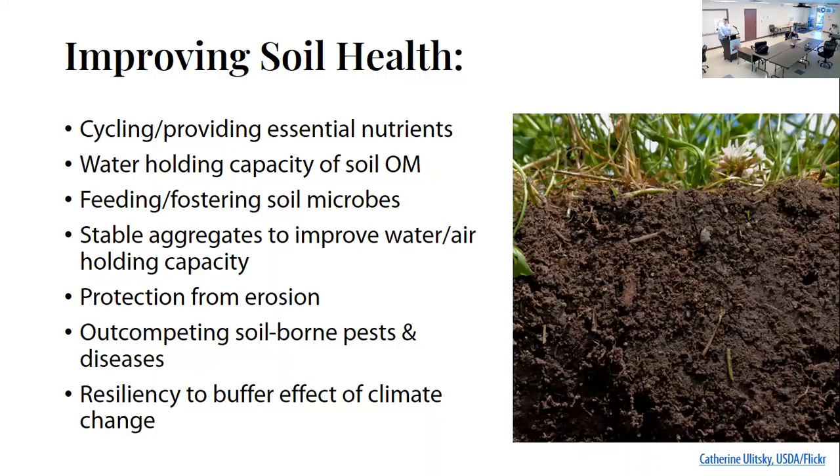How do we improve the aggregate stability and the soil structure to improve water holding capacity and improve the access to air in the soil? Because sometimes we don't think about that, but we need air for gas exchange in the soil as well. Protecting it from erosion, because often the soil we lose to erosion is the richest in organic matter. Outcompeting some of those soil-borne pests and diseases that we talk about. And overall, how do we have soil that's more resilient to buffer the effects of climate change? Particularly in our dryland system here in Prince Edward Island, we see more issues with periods of drought or periods of excess moisture or periods of high temperatures. So how do we have soil that's better able to buffer these effects?